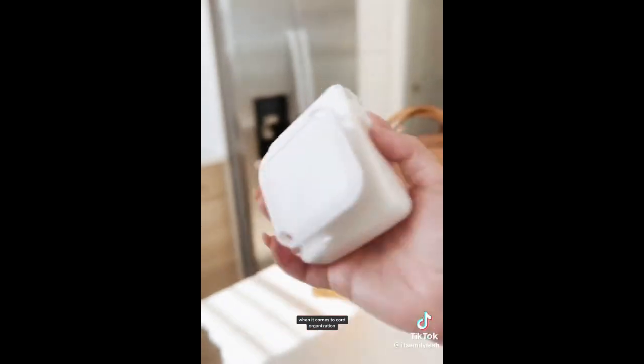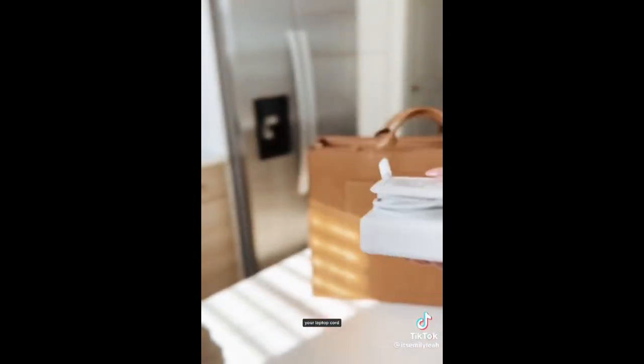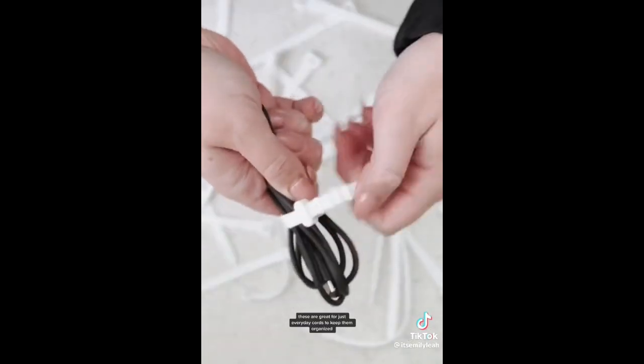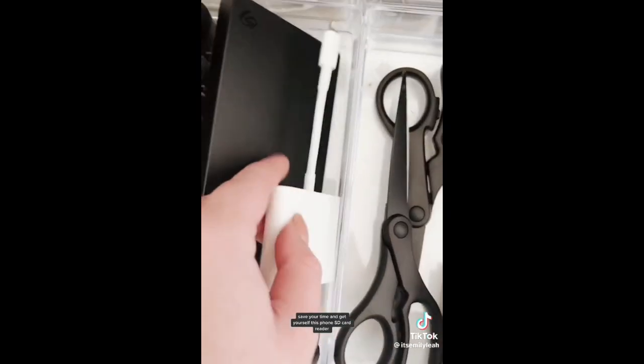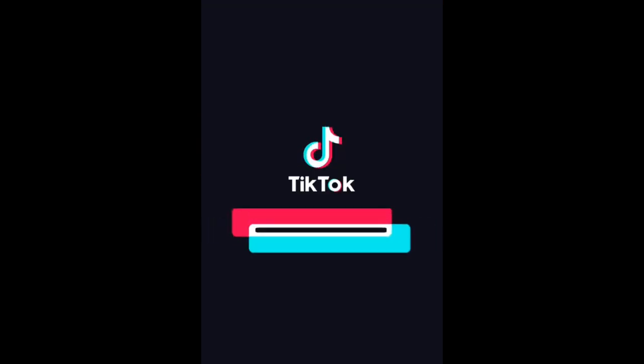When it comes to cord organization, you're going to want to hear about these two methods. This one right here is perfect for your laptop cord, it clips it in place and holds it. These are great for just everyday cords to keep them organized, and they come in two different sizes. If you're taking photos on a camera, save your time and get yourself this phone SD card reader. This means you don't need a computer to get your photos.